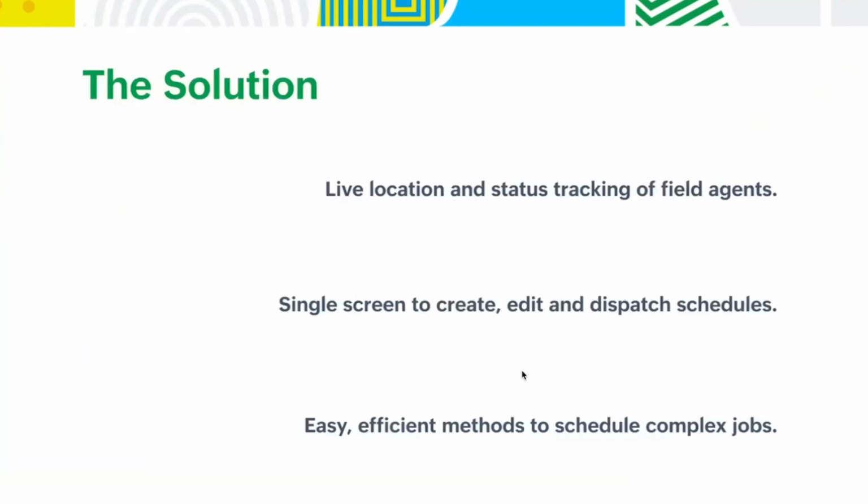To solve this, it would be great if there was a software or a platform with live location tracking and status tracking of field agents, a single screen to create, edit, and dispatch schedules, and an easy and efficient method to schedule complex jobs.